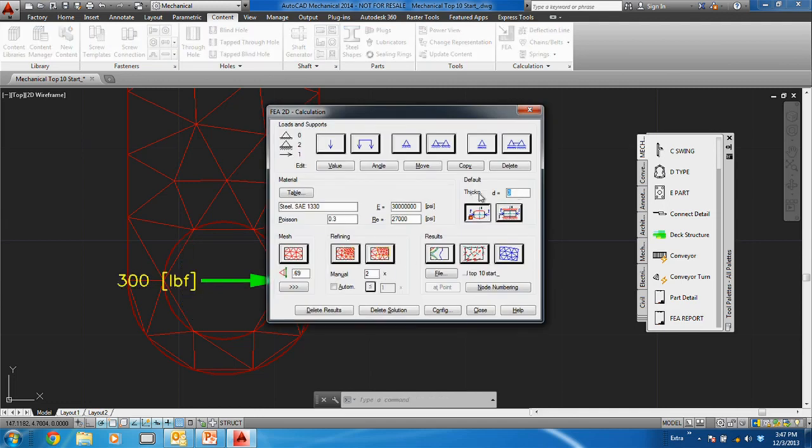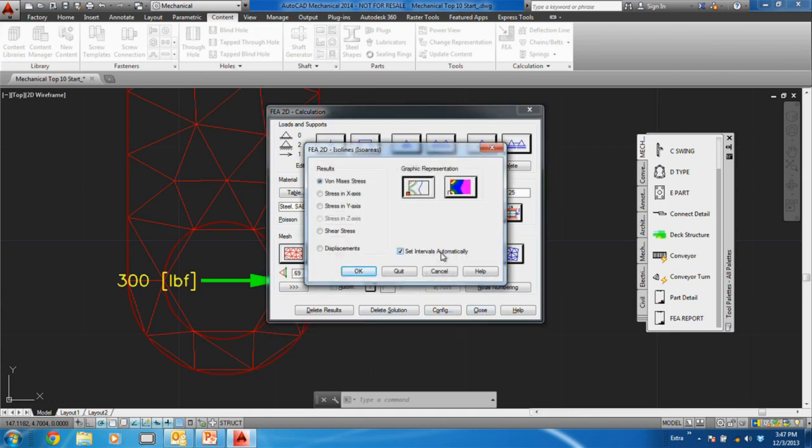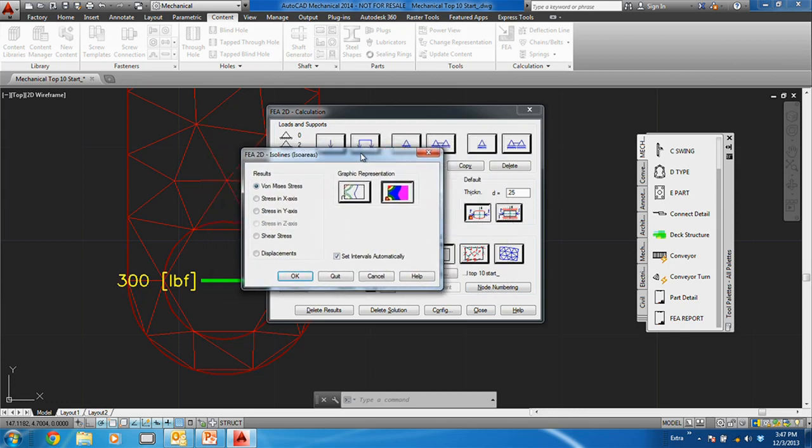We do have to specify the thickness of the part, and you do have to specify the material settings. But you can plug in any of the material settings you need. I'm going to do a von Mises stress analysis, but we could do safety factor analysis, tons of different types of stress analysis and deformation analysis if we wanted.